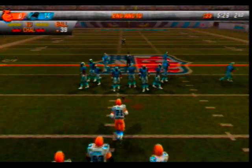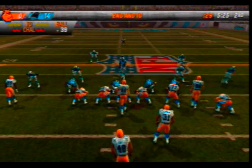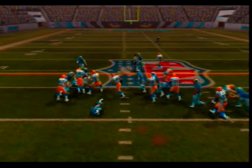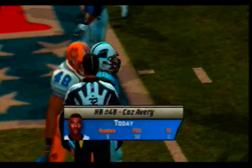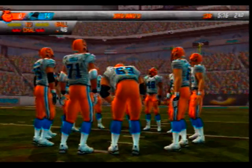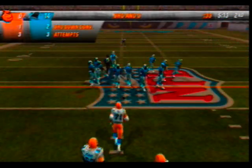Ball on their own 39. Ball on the 39-yard line. Let's go. Carolina goes with a four-man front. Tucks it away. He was really hit hard on that play. Avery running hard, going right through the arm tackles. It's third down with three to go.